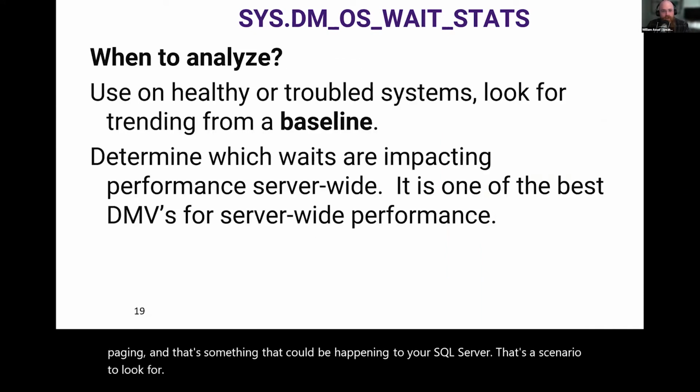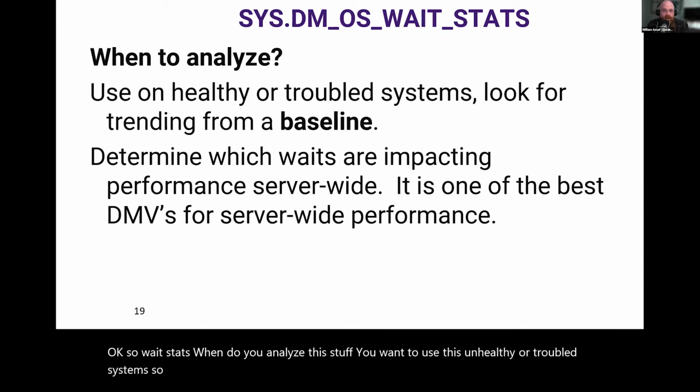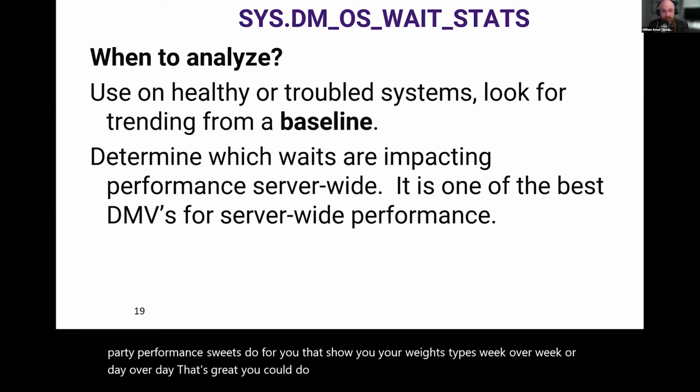Okay, so wait stats. When do you analyze this stuff? You want to use this on healthy or troubled systems. So all systems. Look for trending from a baseline. So start capturing this data, refresh the data regularly, start capturing this over time. This is something that a lot of these third-party performance suites do for you. They show you your wait types week over week or day over day. That's great. You could do that too, just using this DMV in your own tables. This helps you determine what waits are impacting the performance.